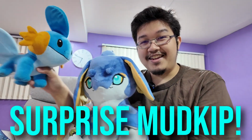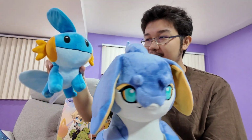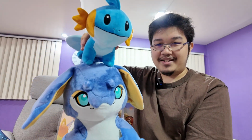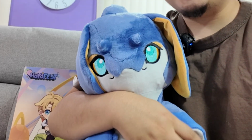And oh, look, he's got a friend. They're both blue, and they're both aquatic, and they have a blue and orange thing. It's Mudkip, and Mudkip and Coco are friends. They're really nice friends. And yeah, I have not forgotten that I am in fact a Pokemon fan. Don't forget about that. And you got Coco right here and Mudkip right here. And they're cute. They're both adorable. And they're friends. So yeah, I had an amazing time in Hoyofest.